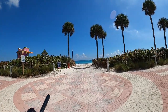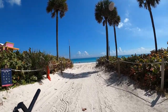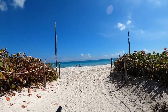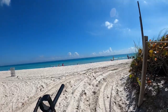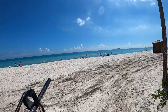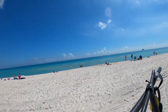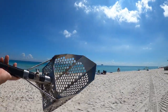Guys, I'm walking in. Looks like the waves are down, so I'll most likely be in the water today. I brought the 15-inch coil and the giant Stealth today.